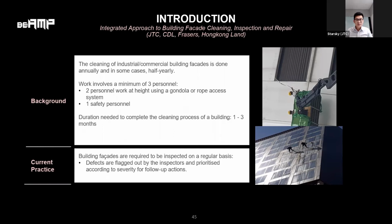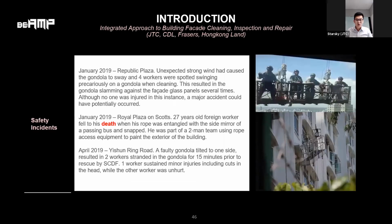Next slide, please. So you might ask, why are we trying to automate a process that has been in operation for decades now? Let me share 2 examples in Singapore with you that have resulted in injuries. In January, a 27-year-old foreign worker fell to his death when his rope was entangled with the side mirror of a passing bus and snapped. He was part of a 2-man team using rope access equipment to paint the exterior of a building. In April 2019, a faulty gondola led to 2 men being stranded for 15 minutes while 1 worker sustained minor injuries, including cuts to his head. Thus, we can see that there is dangerous operations due to working at heights for facades.